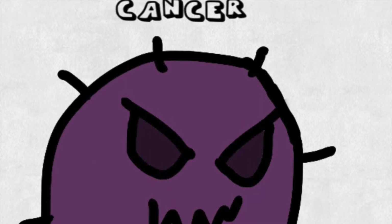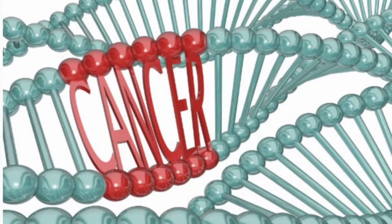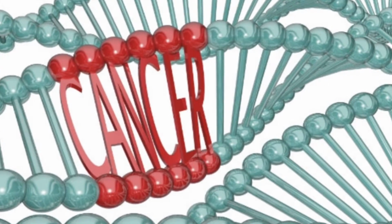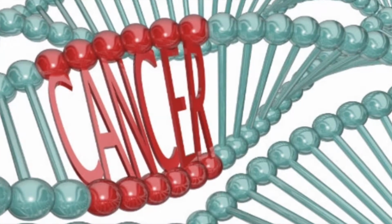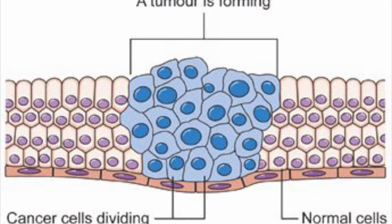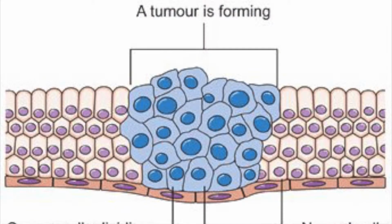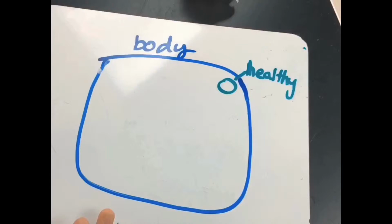But before we delve into immunotherapy, let's talk about cancer. Cancer cells are formed when a mutation occurs in a normal cell's DNA. This mutation allows cancer cells to ignore the signals from the body that tell them when to die. Because of this, cancer cells will grow uncontrollably and form tumors. These tumors will not function with the rest of the body since these cancer cells have lost their ability to perform their primary function.